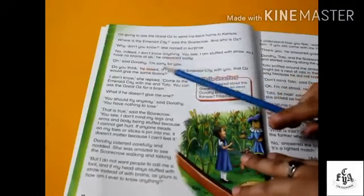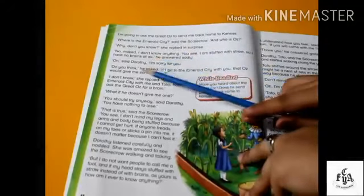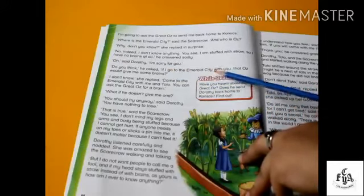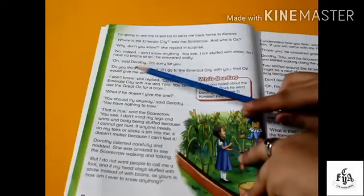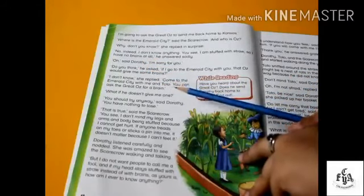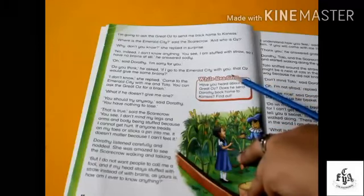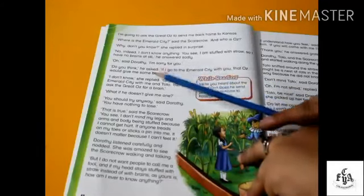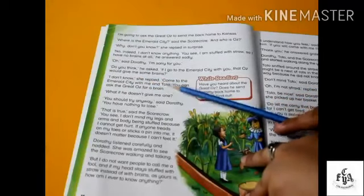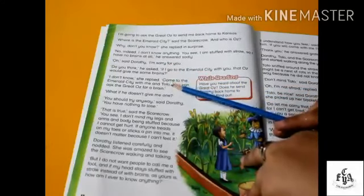"Oh," said Dorothy, "I am sorry for you." Now she is feeling sorry for the Scarecrow. "Do you think," he asked, "if I go to the Emerald City with you, that Oz will give me some brains?" Now he is asking her if he comes with her to the Emerald City and asks Oz for a brain. "I don't know," she replied. She replied that she doesn't know, maybe he will help or not.